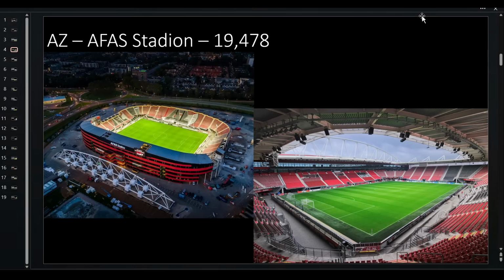Plus, I don't know if I confuse myself, but is there an AFAS Stadion in Belgium as well, or am I completely wrong about that? Anyway, so that's AZ-Alkmaar's Stadium, and 19,478 is the capacity.